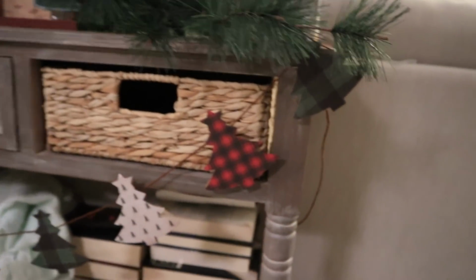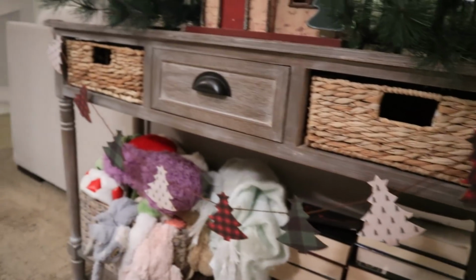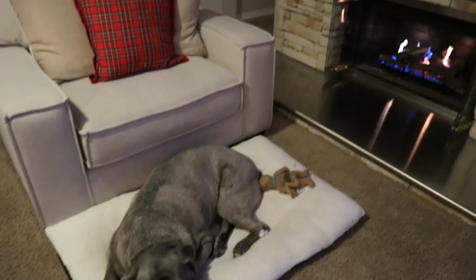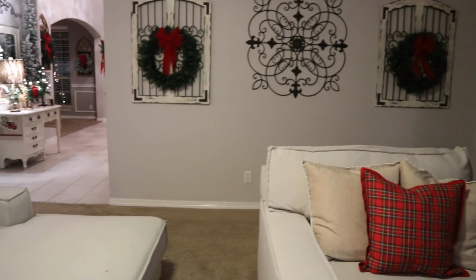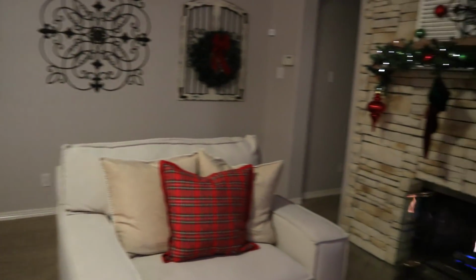It was part of Plaid Week Day 1, but I made a plaid garland for this area. So as you can see, this is Loxy's spot by the fire. She absolutely loves it. And then there is our pop of plaid there, just so you can see from this view. Yeah, red and green, it's definitely my thing.